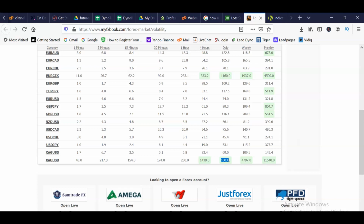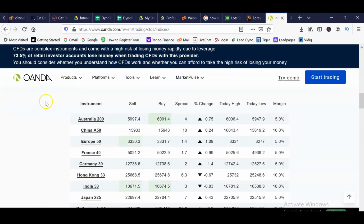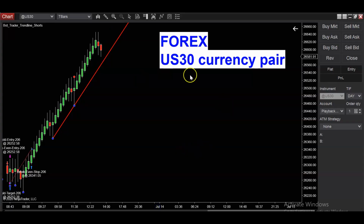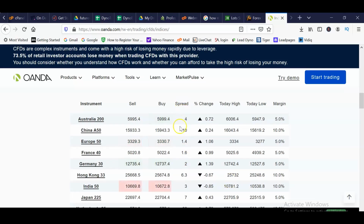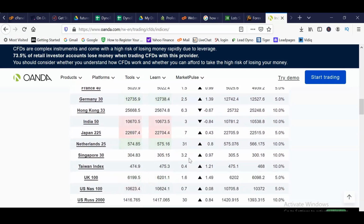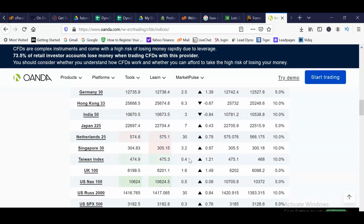So going one level beyond this, I'm going to show you Oanda's dashboard now. Let's take a look at the spreads here. That's important when you trade Forex. These are the currency indexes. So if you want to trade Forex, you can also trade all the indexes. That's exactly what the US30 is. It's basically the Forex version of the Dow. And if we check out this middle column here, the spread, Forex spread is always important. You always have to look at the spread before you decide to trade any one particular Forex pair.